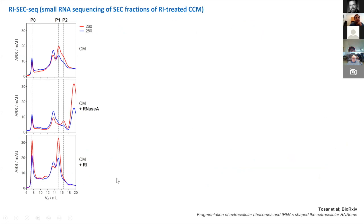So we developed a method which we call RISC-seq, for small RNA sequencing of size exclusion chromatography fractions of cell-conditioned medium treated with ribonuclease inhibitor. Basically, what we did is just add ribonuclease inhibitor to cell-conditioned media after ultracentrifugation, so there are no extracellular vesicles in here, and see how the extracellular RNA profiles change with and without addition of ribonuclease inhibitor.